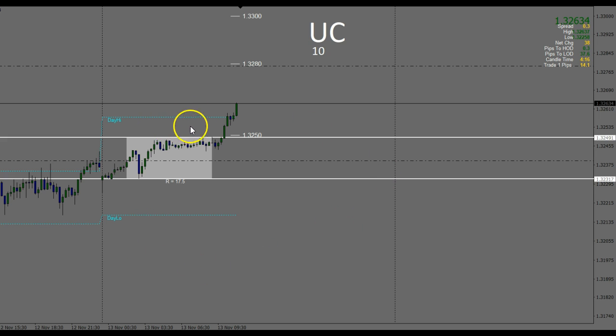It's come through that previous day's high, held above that, bounced on it a few times, but now it's through it and it's holding. So what I'm going to do, I'm going to move my stop loss up into a price stop here. I'm going to put it just at break even at the moment, just in case that does pull back again.